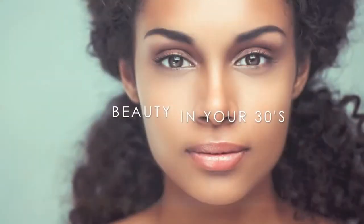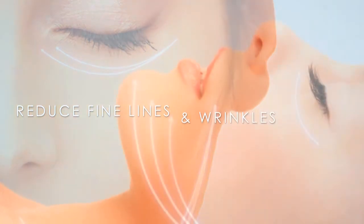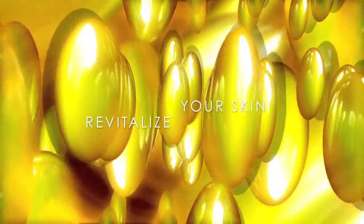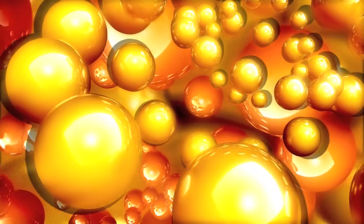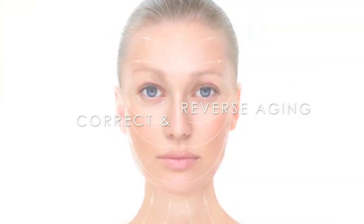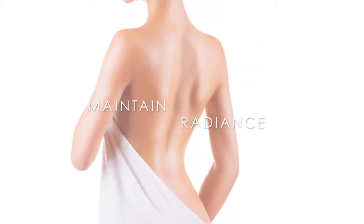Beauty in your 30s. Even if you've taken good care of your skin, you'll probably start noticing fine lines and wrinkles, especially around the eyes and mouth. Years of sun damage, aided by decreased cell turnover, can cause your complexion to appear dull. Your skin becomes thinner and finer. The 30s are a great time to start your skincare repair regimen. Correct and reverse the visible signs of aging, maintain youthful radiance, and ensure future skin health.